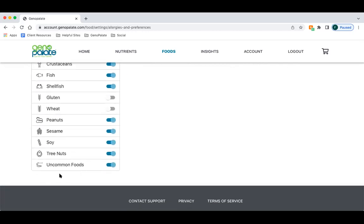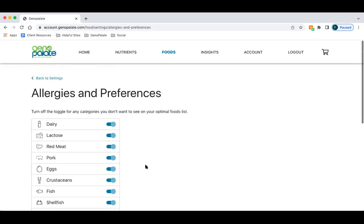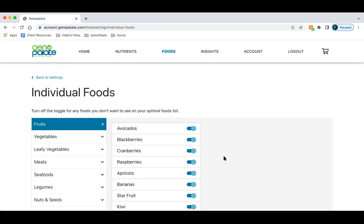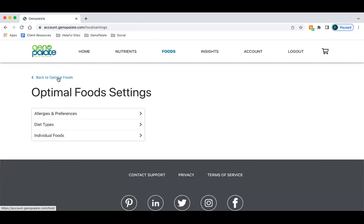At the bottom is the uncommon foods filter, we like to call it. So you may have noticed some more uncommon foods or unusual foods on your foods list. And while they do provide wonderful nutrients, if you're not quite ready to branch out with those yet, that's perfectly fine. You can take them off your list, and when you're ready, you can always add them back on. Then we have a few different diet types that you can filter for. And then individual foods. So if there's a food you're allergic to or sensitive to that was not on the allergies list, or a food you just don't like, you can absolutely take it out. That way you can really customize your foods list to you.